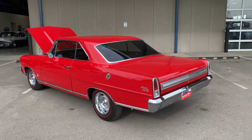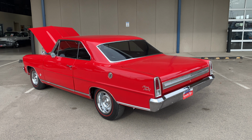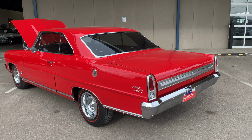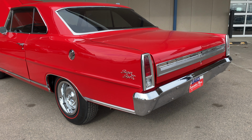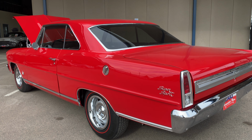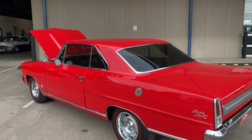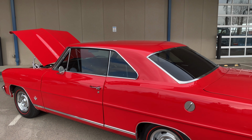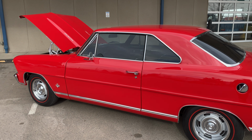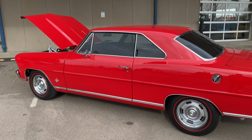Got a really cool car for you today. This is a 1967 Chevrolet Nova Super Sport. This has a 327 engine with an automatic transmission. Check this thing out. It's got upgraded front disc brakes. The entire front suspension has recently been completely rebuilt, so it's really nice and solid up there. Red line tires, radial.